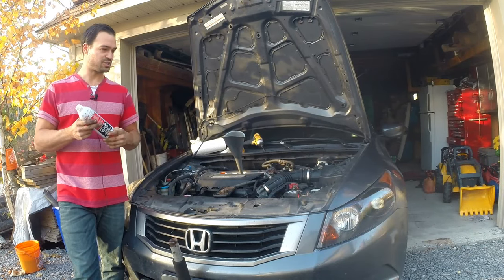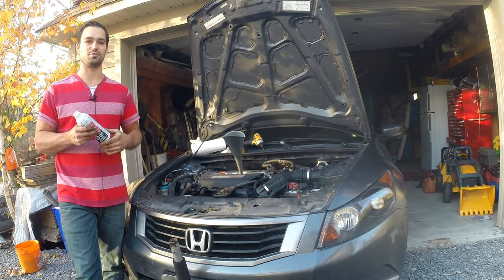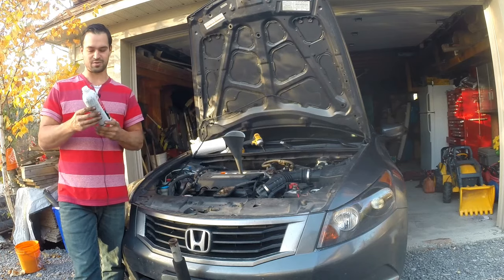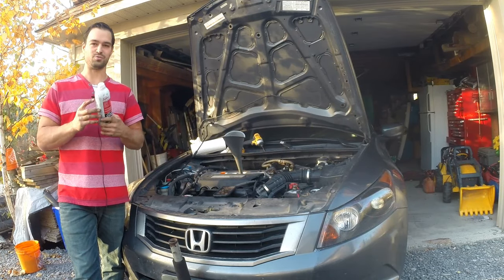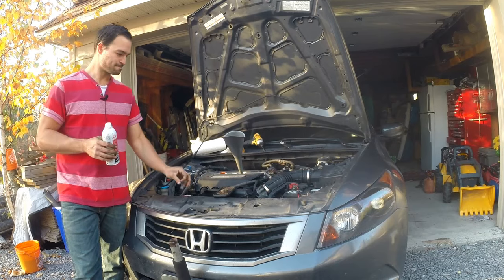This product is a little bit different in the fact that they actually want me to drive around for a few hundred kilometers before changing the oil and draining everything out. And in this case, based on the directions and the amount of oil that this car takes, they want me to add about a quarter of the bottle to the oil and then drive around. So we're gonna add that and see how it goes.